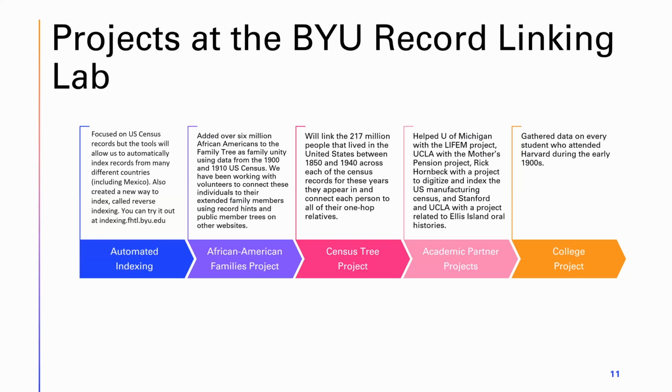Another one is the census tree. They're planning to link 217 million people who lived in the United States between 1850 and 1940 across each of the census records, so that they have connected them to each census record and their families. If you do census work, you know that you have to painstakingly go through every census, make a graph from each census and so on, and then compare them. And that's the greatest way to, of course, do census work. But this will help us be able to do that work a little more easily. And so that's a really great project.